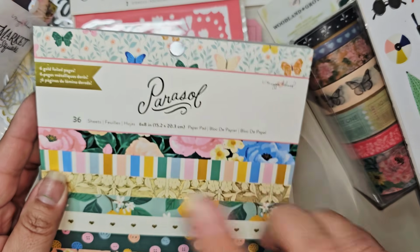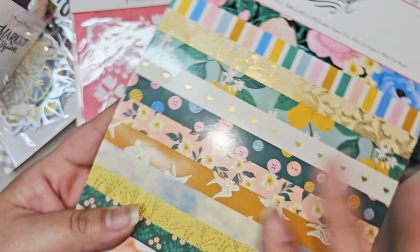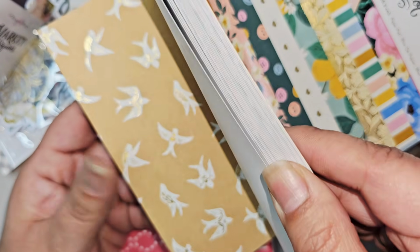Oh, cool. Like I told you guys, I didn't have any of this paper collection. So now I have a 6x8. And it's single-sided. Oh, there is some gold foiling in there.